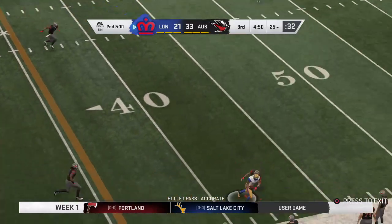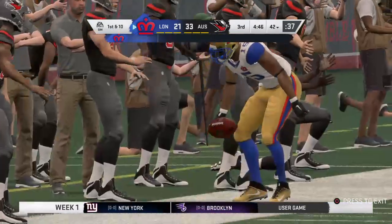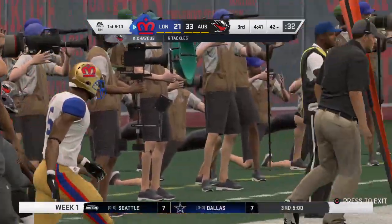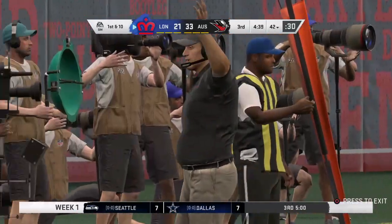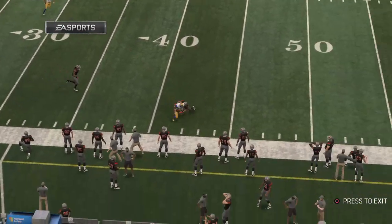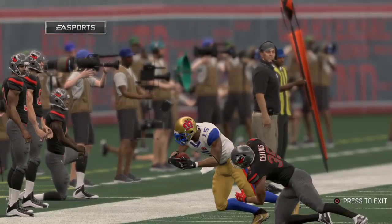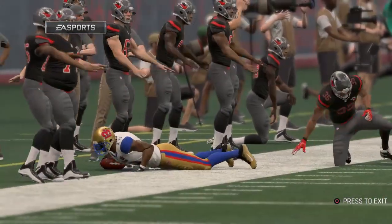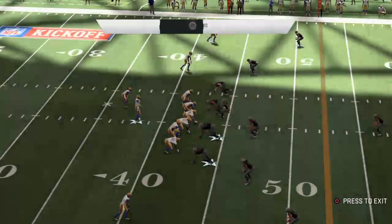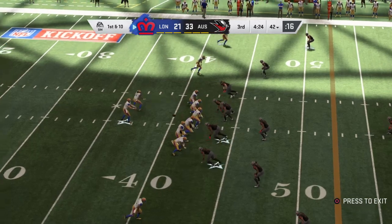McAllister steps up in the pocket, throwing right side. What a catch by Gerard Gray. And Gray gets a first down up to the 42. Chavis with six tackles. First down and 10 for London at their own 42.